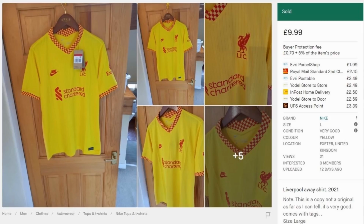This person has sold it as a fake, and I'm looking at the pictures, and I'm thinking, that doesn't look fake to me. It can't be fake. It looks too good to be fake. The C, and we've talked about it just a second ago, the C looks really good. I don't know if I'm going to be able to show you the pictures that they showed me, but the C looked fantastic. The thickness of the Liverbird looked really, really good. The Nike logo looked good, and everything about it was made in the right place. So I took a punt, and I thought, I'm 95 to 99%, somewhere in that region, sure that this is not a fake shirt.